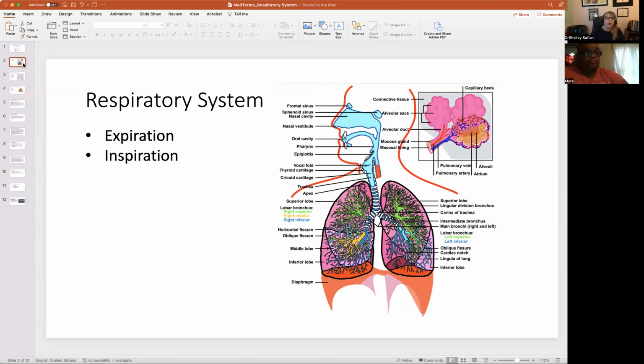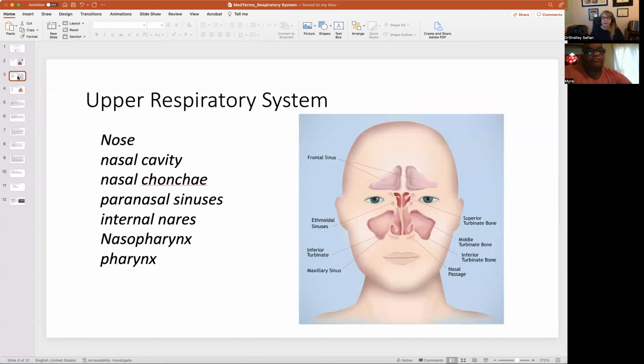All right, so let's look at some specifics now. Generally speaking, we talk about the respiratory system in two parts: the upper respiratory system and then the lower respiratory system. And you've probably heard this without even knowing it, when you know that somebody has an upper respiratory infection. That's like a sinus infection or a sore throat that's clogging everything up.